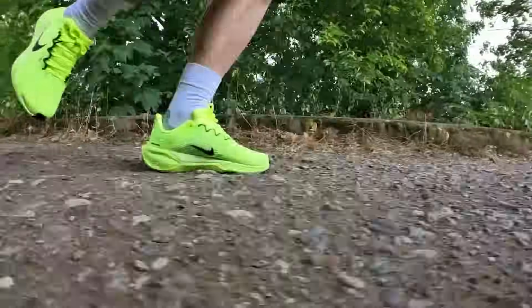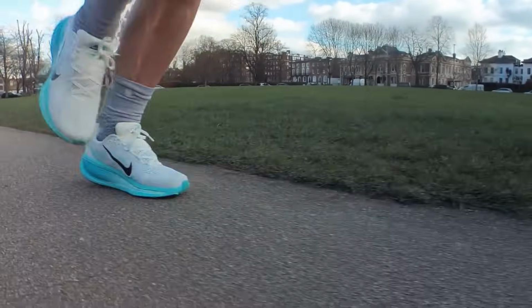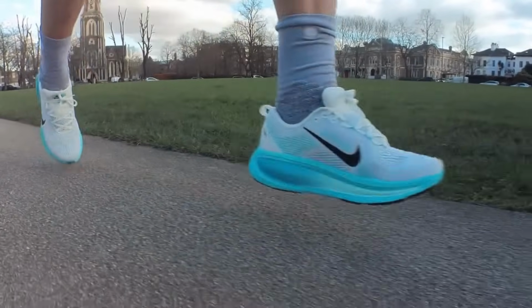I was a massive fan of the Nike Pegasus 41 for being a good traditional all-rounder, but now I've tried the Vomero 18, I think it probably supersedes it overall. Even with the extra stack, I think it can cover similar runs and do an equal job, if not better, also at a similar price.